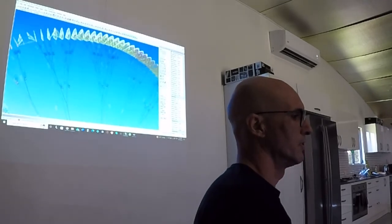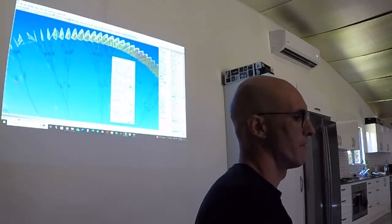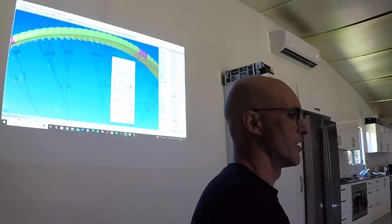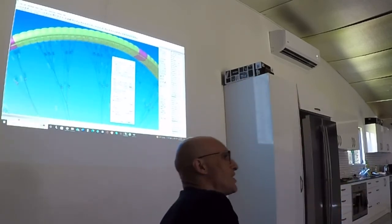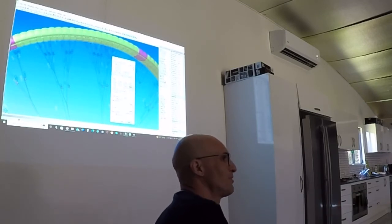How long does it take you to run a simulation, and how good are the outputs that you get from the simulation? James is the one that does all the simulations. He did it for the Spectra 2, when I wanted to do the airfoil for the Spectra 2. So he can answer that. It depends on the computer power you have, right?